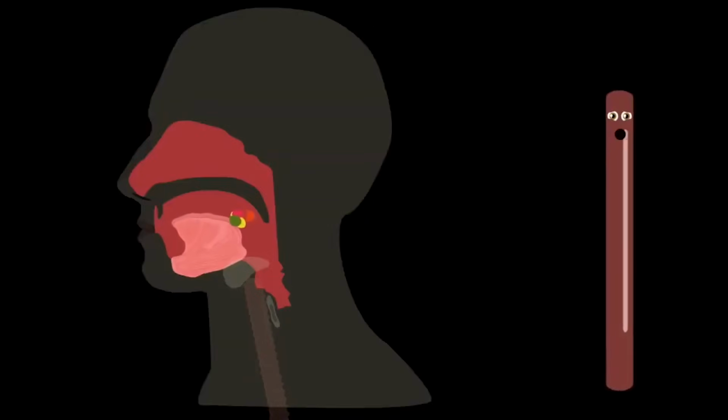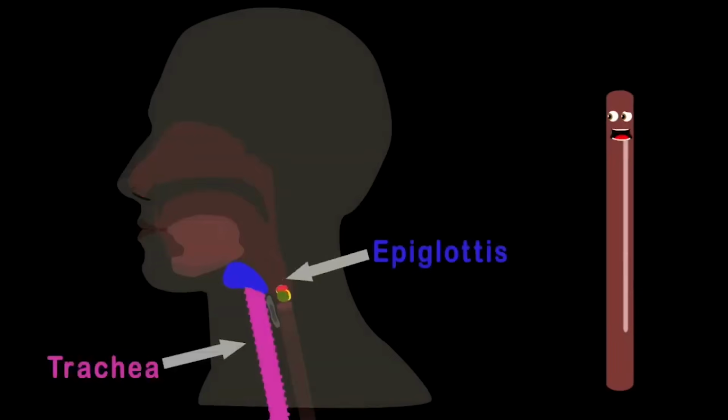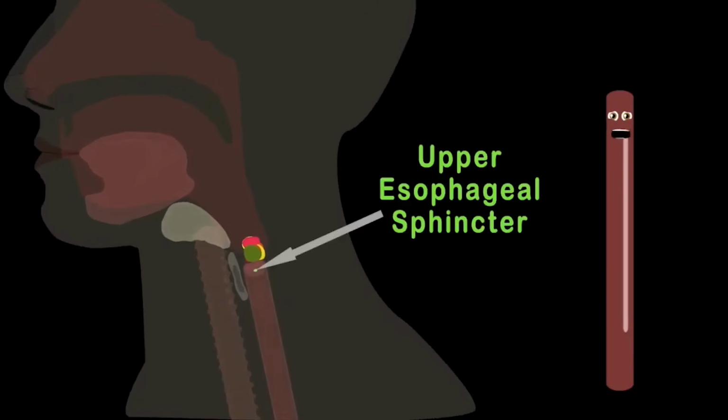When you swallow your food after it is chewed, it passes the epiglottis, which covers the trachea. Then the upper esophageal sphincter will stay closed until the brain tells it to open to let your food flow.